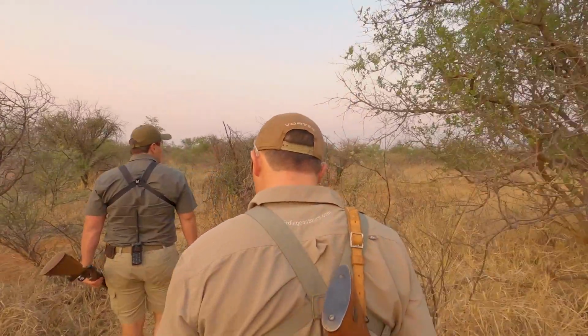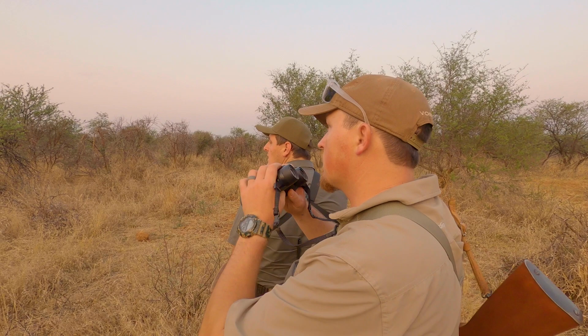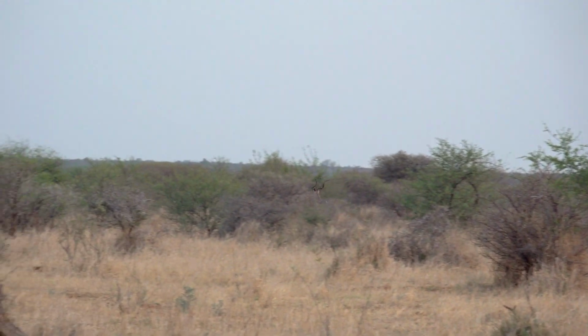The sun was starting to set and we still had a serious track back to the cruiser. There was a moment where we thought we maybe had something, but other than a few kudu bulls, the afternoon proved to be fruitless. Tomorrow we try again.